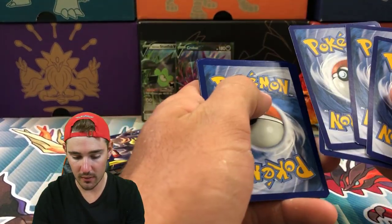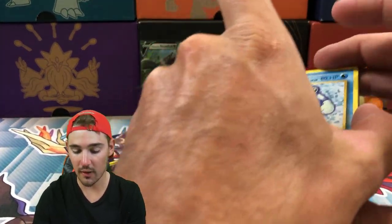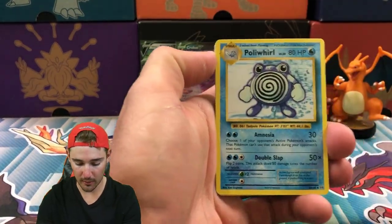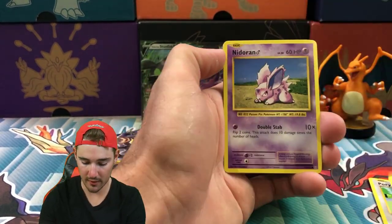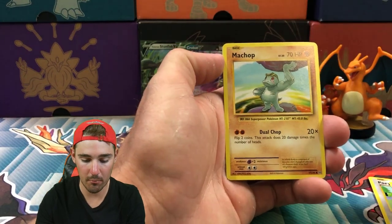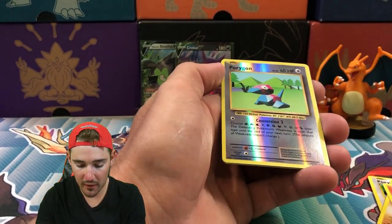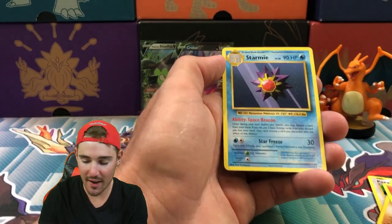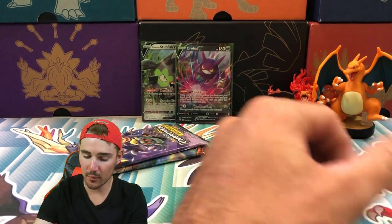So let's go. What did I just open? I think I just opened Evolutions. So we got a Poliwhirl, a Full Heal, Porygon, a Ponyta, a Nidoran, Machop, a Growlithe, Pikachu, a Porygon reverse holo, and a Starmie regular rare to finish off that pack. So we got two more packs.